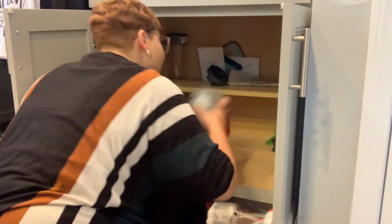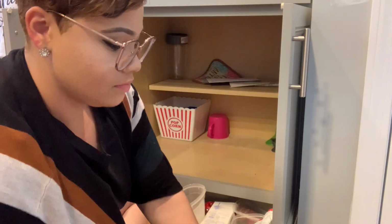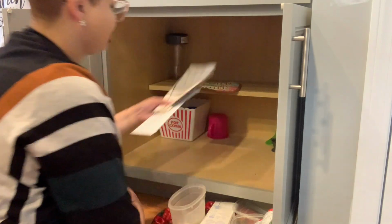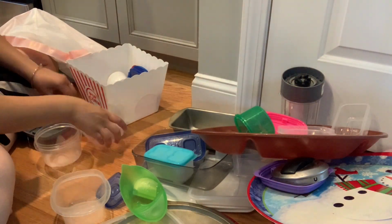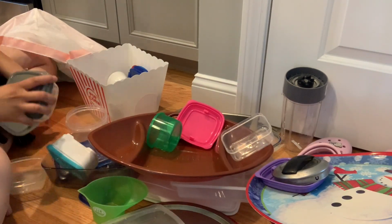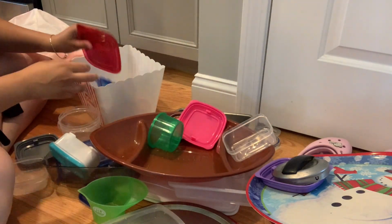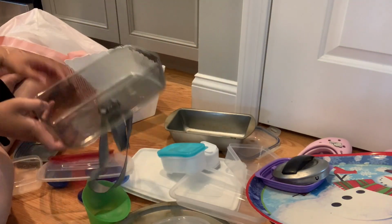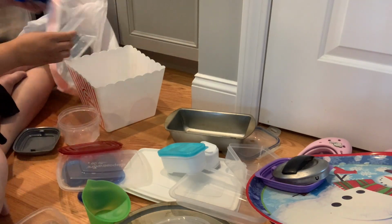As you can see in this section right here, I had so much stuff in here that I even had letters, mail, everything in this area because I just don't touch it. So I had to really go through every single piece of plastic Tupperware, make sure that it matched the top to the bottom, and just cleaned out and threw away what I didn't need and what didn't need to be there in that space.